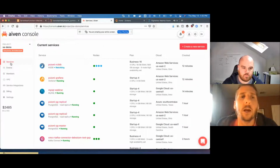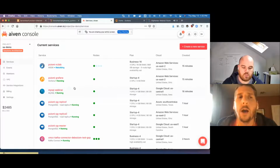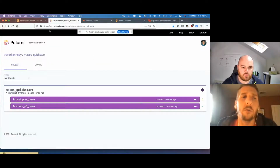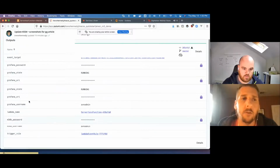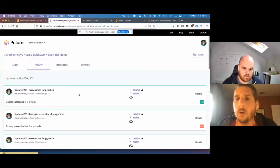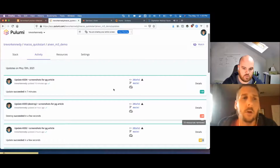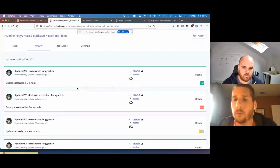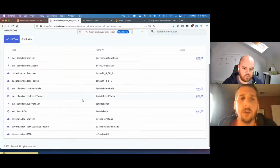And likewise, just how I could see the resources that have been provisioned in the Aiven web-based console, I could also hop over to the Pulumi web-based console, and I can see the stack, like this, my M3 stack. I can go in here, and I can also see some of the state details, and I can go to activity and see what's happened recently and whether it's been successfully deployed or failed, or resources have been added or removed, or things have been changed. So again, it's really easy to see all this stuff when you have a lot of different options for how to consume this information.